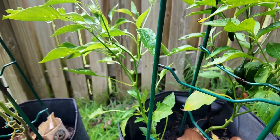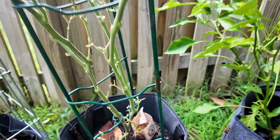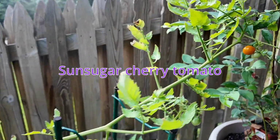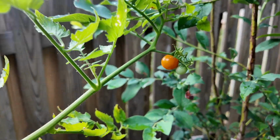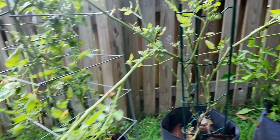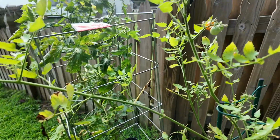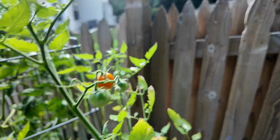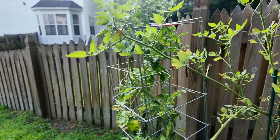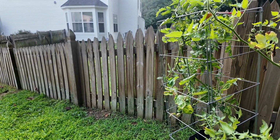Okay, no new blooms. This is sun sugar. All over the place. I have to harvest this one. Get that. Mosquitoes are getting me out here. Get those. So we'll get some. They're so good.